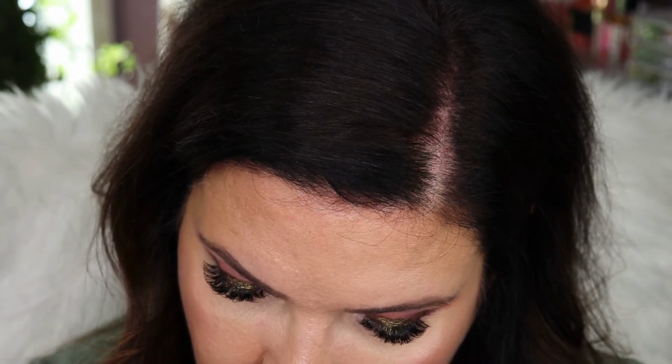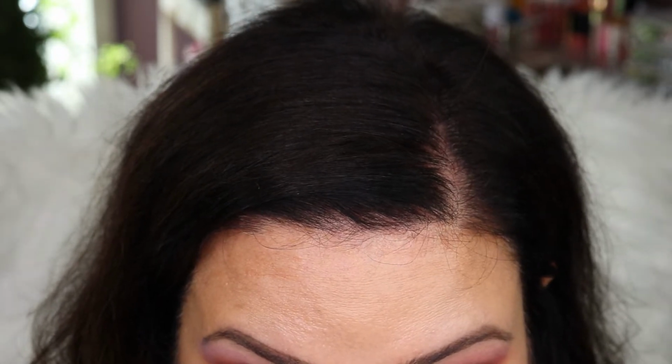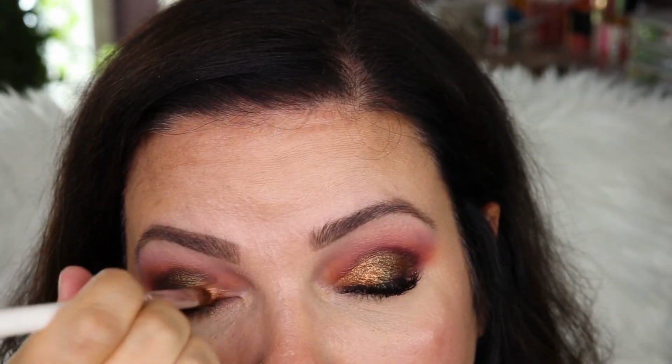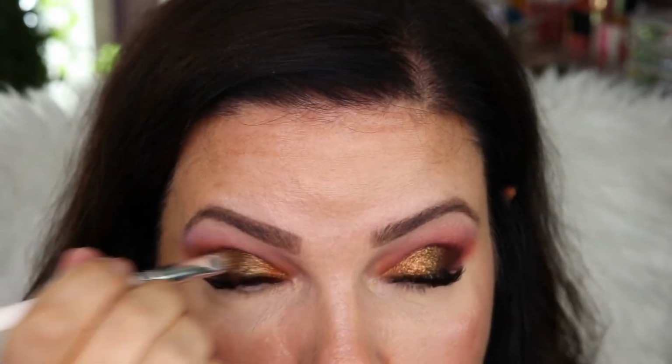So now I have two more shades I have to use. I have to use the metallic orange, sparkly orange, and I have to use the sparkly lavender. So I'm going to put the sparkly orange on next on my lid. I'm going to spray it. That's what we got.